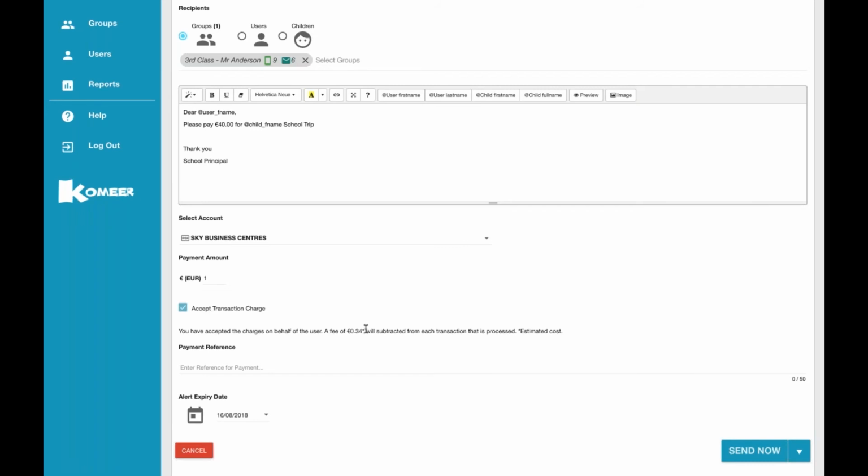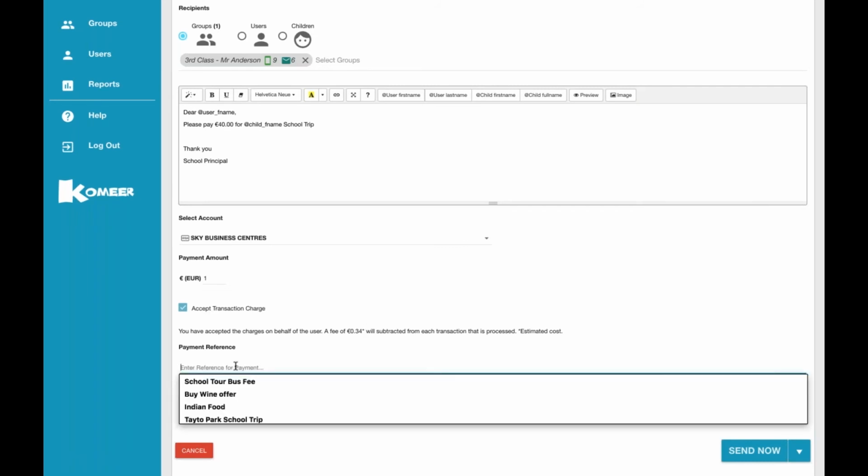The fees we have come up with are a range of fees to keep as low as possible. Approximately they're 2.4% plus a 25-cent processing charge, depending on what package you decide to go with Komeer and the volume of transactions you're putting through. But even at that, that is a good bit cheaper than PayPal and other payment services. So we believe we'll be quite competitive on that, and there'll be no surprises.